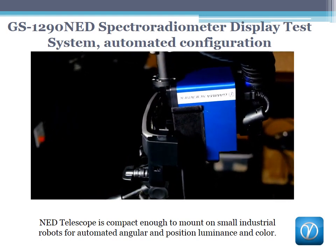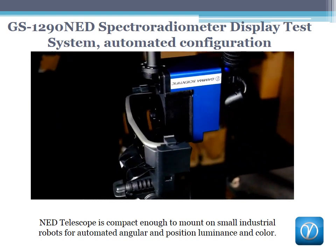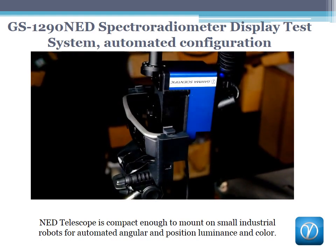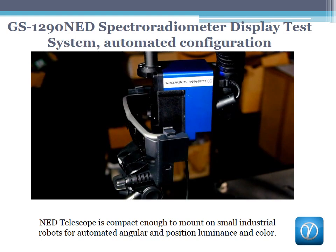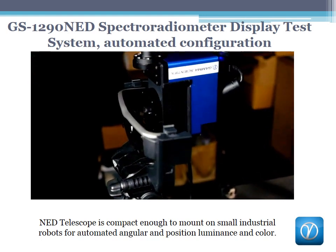And this is to illustrate how the pivot point of the telescope, mounted to the center of the industrial robot, can easily move between the left and right eye positions with high accuracy, and easily point to different directions. The entrance pupil of the telescope can easily move between the left and right eye and position.